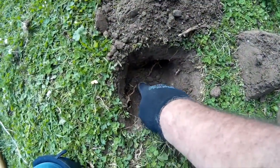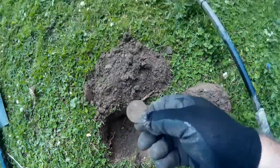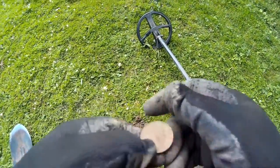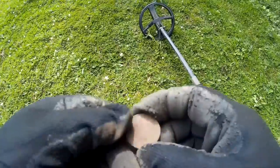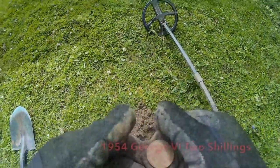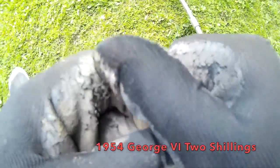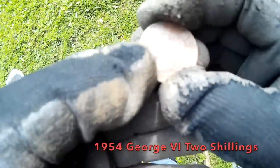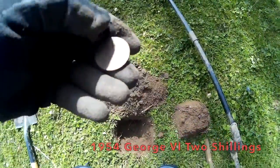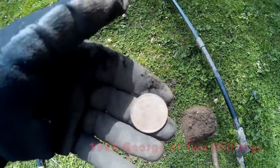Well, about 6 inches down, got something here, looks like a kind of a 2 shilling, but it's not silver by any stretch of the imagination. Well, it looks like either a Queen Elizabeth or George the Sixth. Yeah, George the Sixth. 1950, 2 shilling. Okay, moving on to the next.